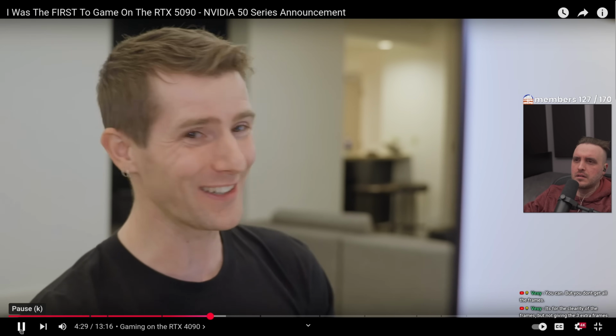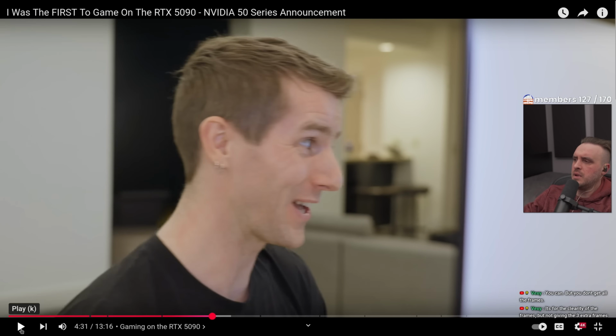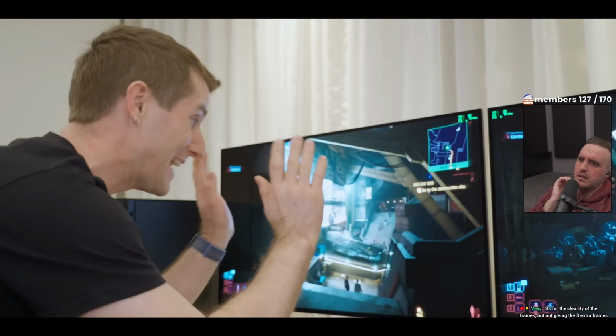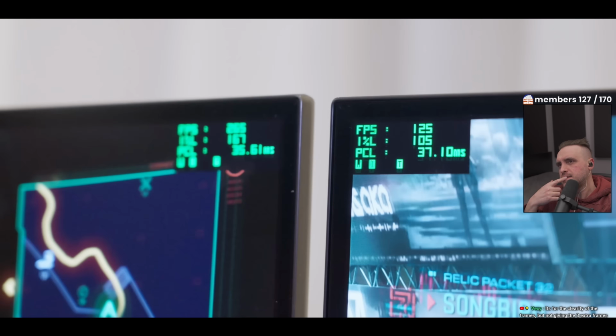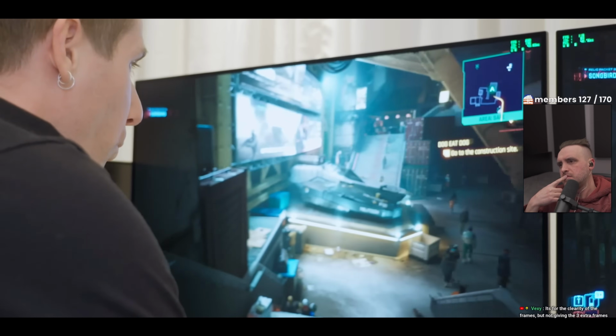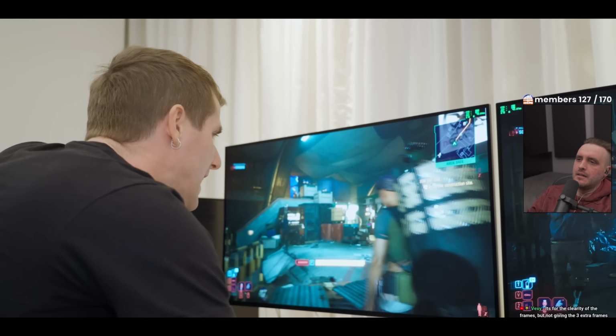It's nice that it's getting the extra help because... Man, that's crazy. So it still works on the 4090. It's for the clarity of the frame, but it's not giving you the free extra frame. Oh, got it. Okay. Is not close. Even without looking at the numbers, which are double. This is wickedly smooth. Yeah, there's a lot faster.